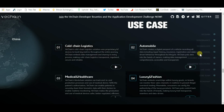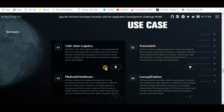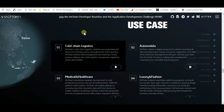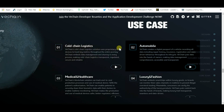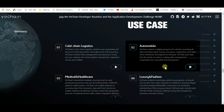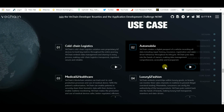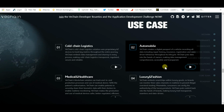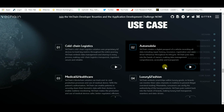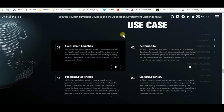And next, I wanted to show you the VeChain Foundation. I've been accumulating VeChain as well. And this is a pretty sophisticated thing they're working on. Cold chain logistics is one of the use cases they're going after, as well as medical and healthcare, and automobile. Here, I'll read a little bit of this to you. VeChain creates a digital passport of vehicle recording all the data, including repair history, insurance, registration, even driver behavior throughout its life cycle. VeChain puts data into the hands of owners, making data management comprehensive, accessible, and transparent. Now this token is VET, and you can get this on Binance as well.